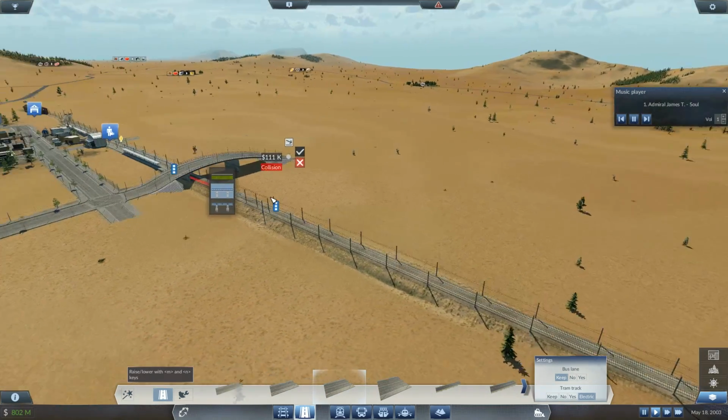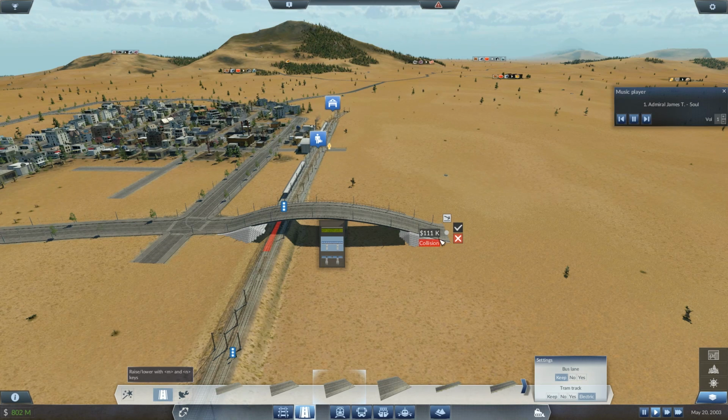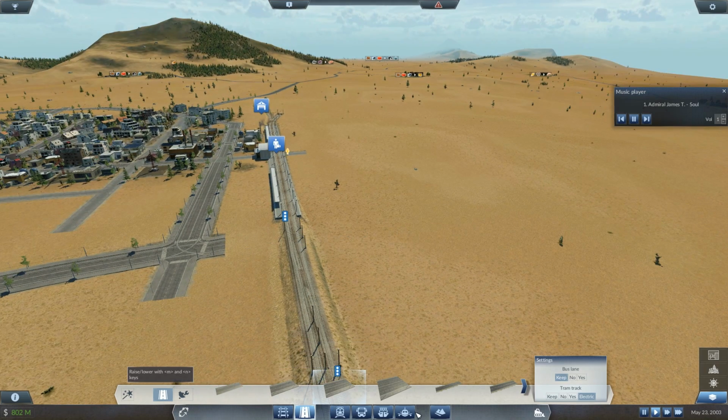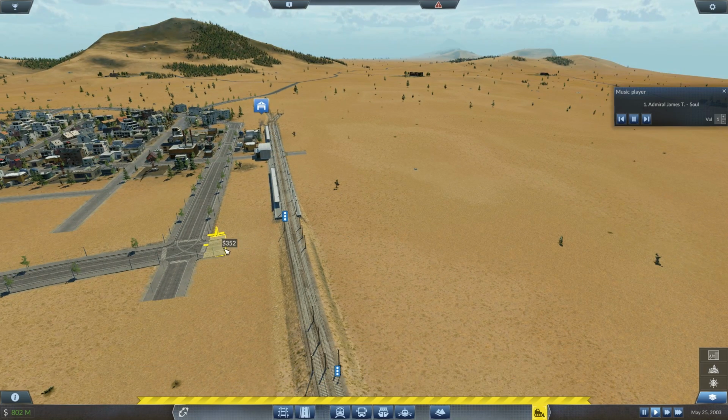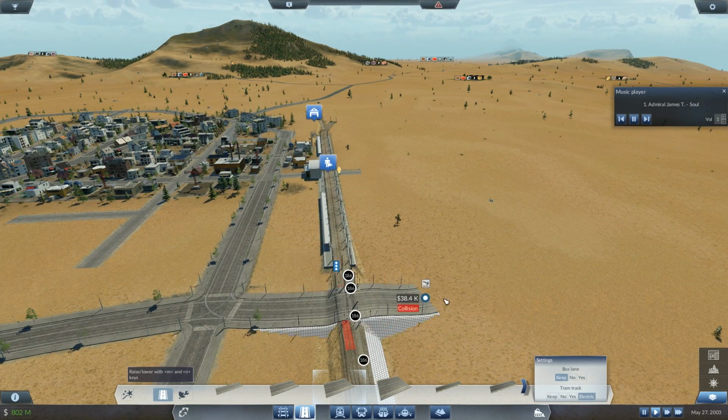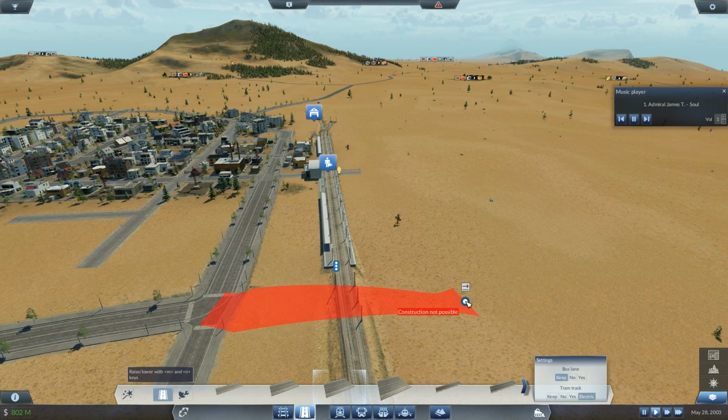Okay, but we got a little problem here now. Can't quite get over the track there. All right, we know it's possible. Let's try it one more time, starting from here. Come on, go up. What's the deal? Why does it want to dip down? Let's go the absolute smallest piece of road that we can do right here.